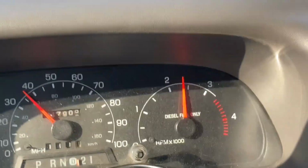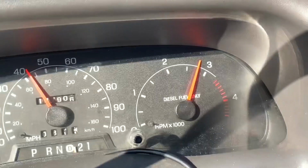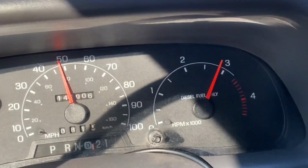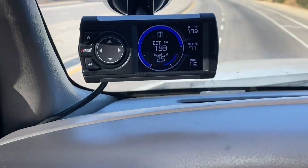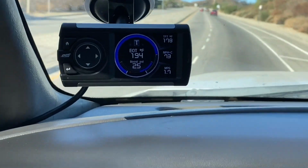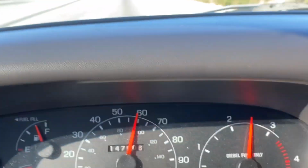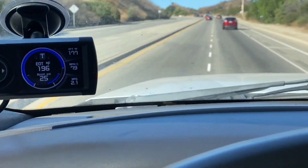All right, let's see if we can hold 3,000. 2,900. Oh, we're maxed out. 25 PSI. That's maxed out right there. And we just shifted, still holding 25 PSI at like 2,500, but we're basically wide open throttle now.